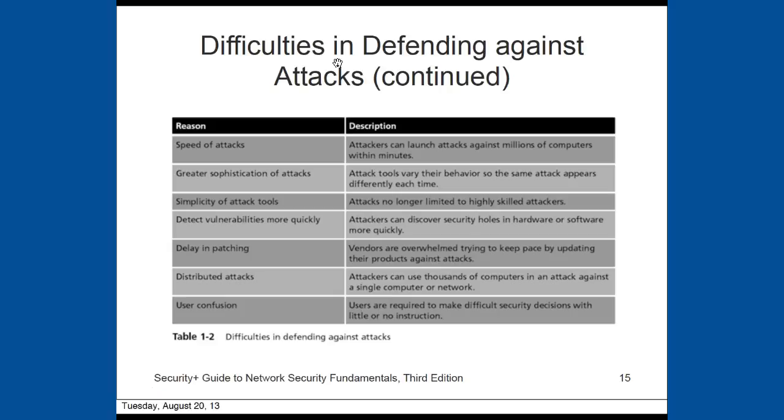And there are also some reasons because of these difficulties of attack. The speed is basically attackers can launch attacks against millions of computers within minutes. And you'll learn a term called botnets this semester. A botnet's basically a little app, say it's a meg in size, that runs on 1 million computers. And at 3 a.m. every morning, it uses those 3 million computers or 5 million computers to do some process. Well, that process could be calculating the mathematical equation for population growth, which is a positive thing. That's a good thing, right? Or it could also be to take down the electrical grid of Chicago. That's a bad thing. All right, so it could be used for either or.